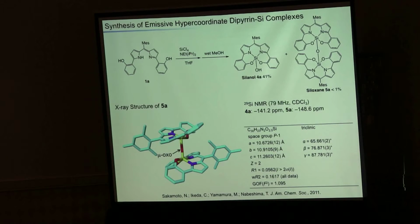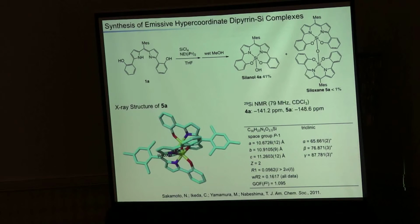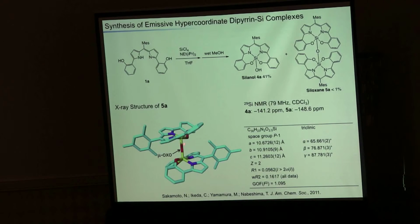But very interestingly, after removal of water, when the silanol was dissolved in hexane and refluxed for several hours, we can get the siloxane in more than 90% yield. So removal of water converts this compound to the siloxane. The X-ray structure of 5A clearly indicates the dimeric structure of this molecule. The two moieties are connected by a mu-oxo linkage.